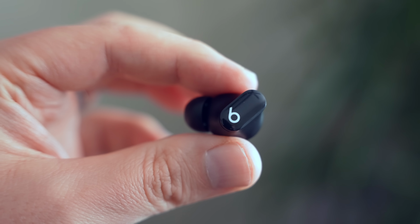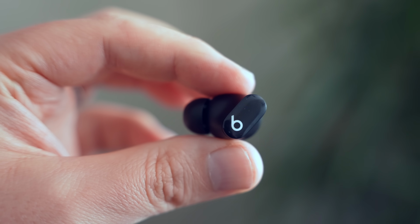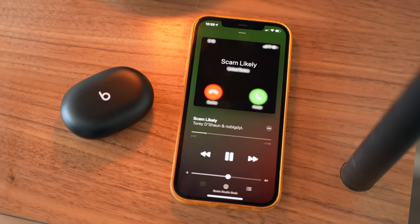Now, I'm not doing an unboxing for you guys today because when I got these, I had to rip right in and try them out. And I'm not kidding here, okay? The first time that I listened to them, I decided immediately that for music, I preferred the sound of the Studio Buds to the sound of my AirPods Pro.